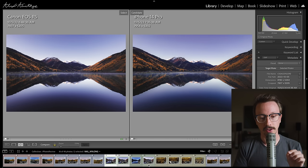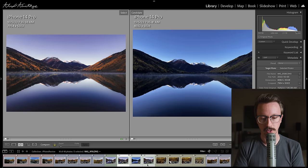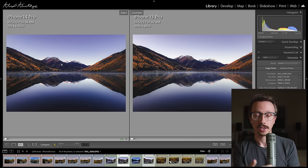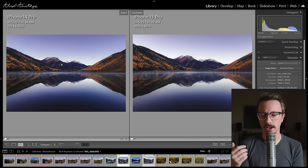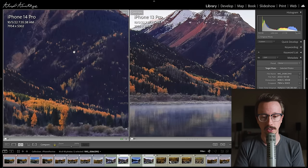Also, if you want to see the iPhone 13 Pro, let's compare that to the 14 Pro. So on the left is the 14 Pro, on the right is the 13 Pro, and I just copy and pasted the edit and decreased exposure for the iPhone 13 Pro. Obviously, it's not going to be perfect, but you're going to get an idea of the difference of detail here.